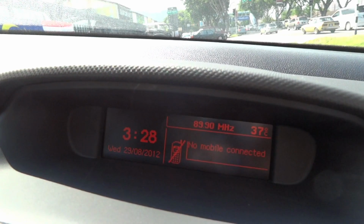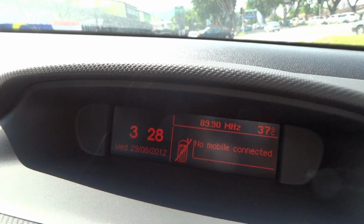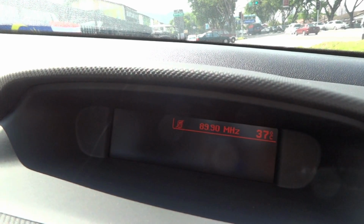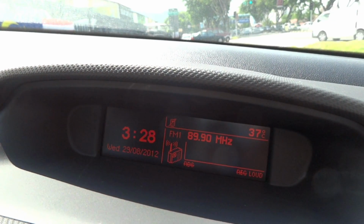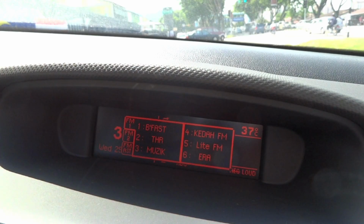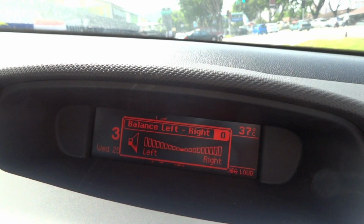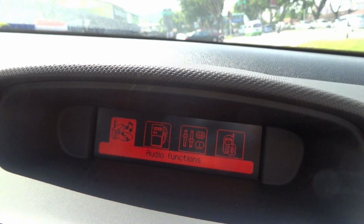First, your different modes. Shows your radio information, your onboard computer, your Bluetooth telephone menu, as well as just the day and date. Next up, you have your dark, which is, like I said, your display on or off. Your FM AM. Your sound system settings. Your system menu.